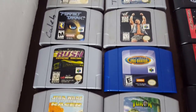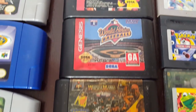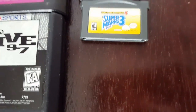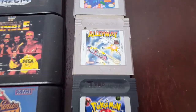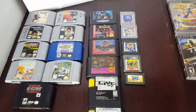There's the 64 games. The Genesis games, we got Batman Returns, WWF Royal Rumble, World Series Baseball. A lot of these are sports. WrestleMania, NBA Live 97, NHL 97, and Hardball 94. I do have Super Mario Advance 4, Super Mario Bros. 3, Frogger 2 for the Game Boy Color, Pokemon Trading Card Game, Alleyway, and of course, I've got a gazillion copies of Tetris. But if there's any of these that you want, just let me know, and we can work out something, and I'll send them your way.